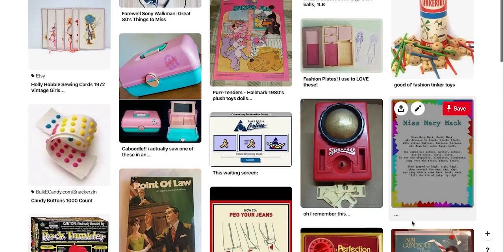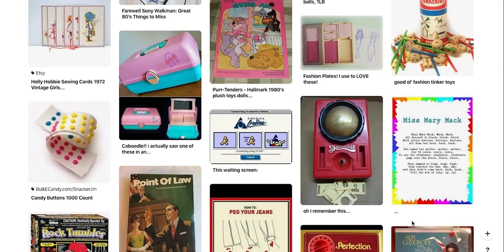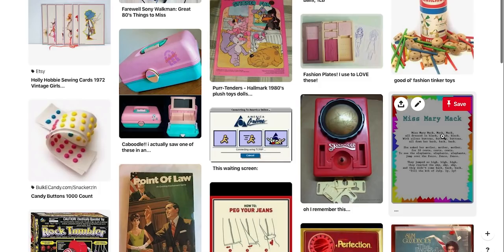Now, this is Miss Mary Mack, and it's not a toy or food, but it is a song that so many kids would sing in school.